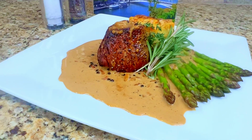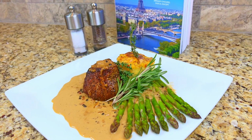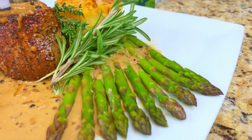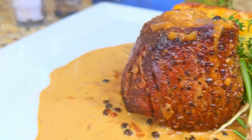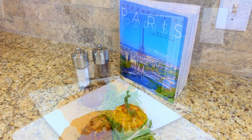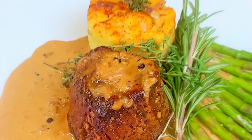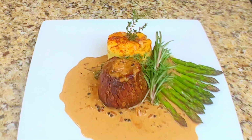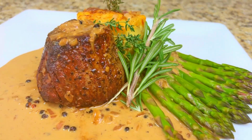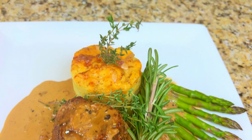Tonight is a taste of Paris, Chateaubriand. We're taking the prime cut of a filet mignon, seasoning it with salt and cracked black pepper, and cooking it in a cast iron skillet, and topping it with a sauce made from butter, shallots, garlic, peppercorns, brandy, lemon juice, and heavy cream. Our side dish is potatoes au gratin, made from Yukon Gold potatoes, garlic, butter, heavy whipping cream, egg yolks, salt and pepper, nutmeg, and cheddar, Gouda, and Parmesan cheese.